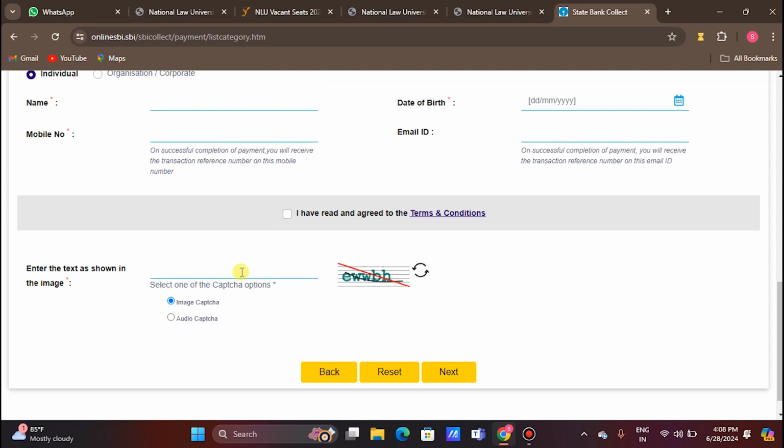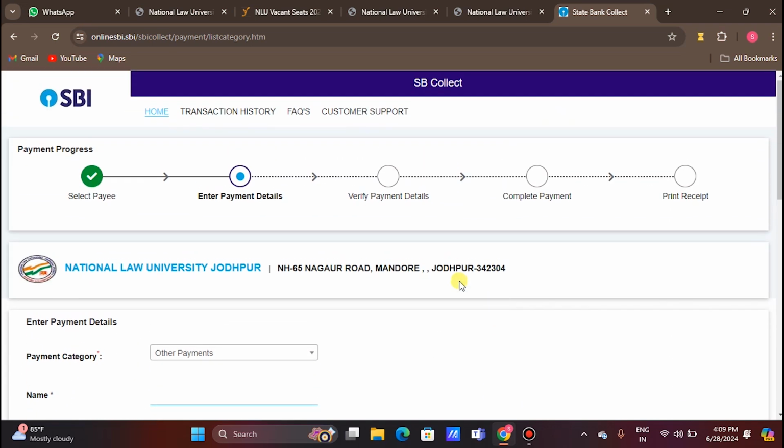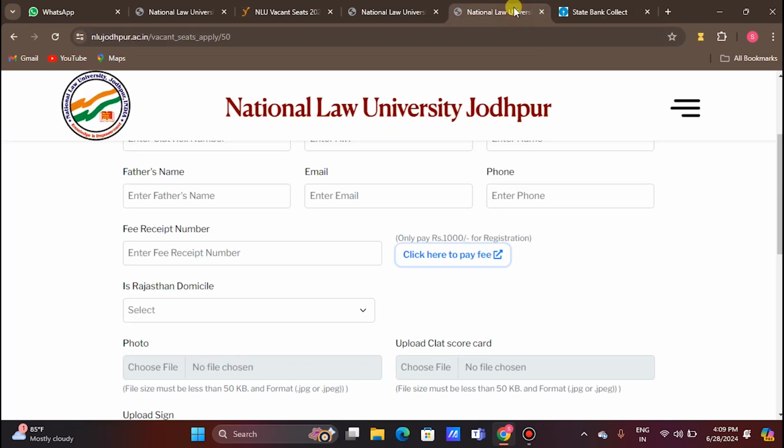You need to enter the text shown here and click on next so that a payment page will be opened. You need to verify your details and complete the payment. After generating the receipt, you need to enter the receipt number here.